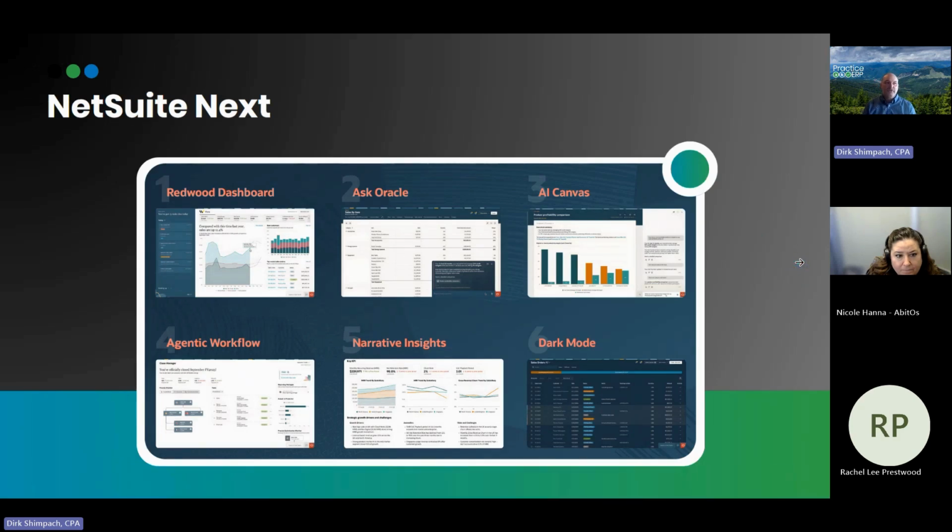So this is, again, just a few other screenshots of NetSuite Next. We talked about the dashboard itself, the whole Ask Oracle. I'm going to play another video around the whole concept of a canvas, which is graphs and narratives that can be generated on the fly. This agentic workflow, there's going to be this whole tool set that I'll talk about, but you'll be able to create your own agents and the different agentic workflow activities, and then the whole concept of a dark mode.